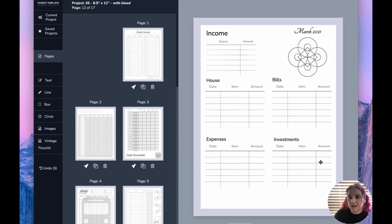I know a popular buzzword in budgeting is zero-based budgeting, and the idea of that is you track all your income at the beginning and then you take everything away from that, and at the end of the month you should be able to account for everything and reach zero. So this is a good way to do zero-based budgeting, that you start with sources of income and then you add in all the expenses there, and then hopefully at the end you reach zero. So you've accounted for everything. So that's another way you can do budgeting.